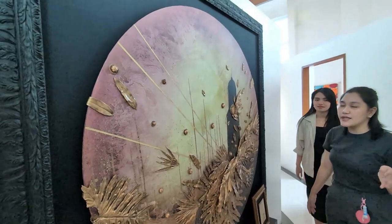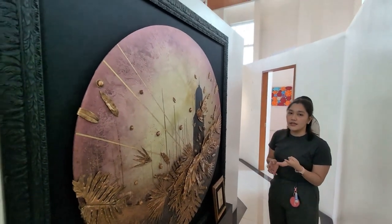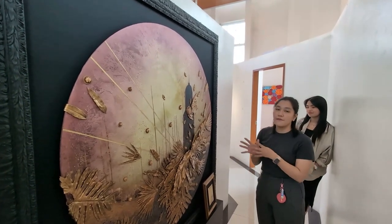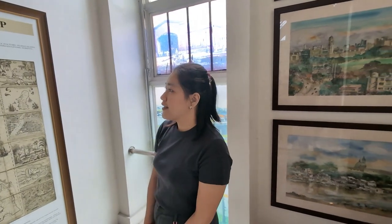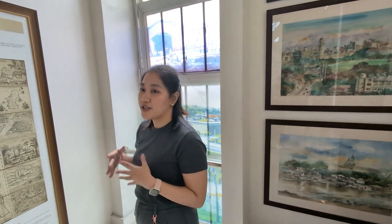We have here Himig sa Maynilad. So, Himig sa Maynilad, Nilad is a leaf. You can find it only in Manila, here in Manila. So, the word Manila came from the word Nilad. They bought it, but it is in the National Museum.